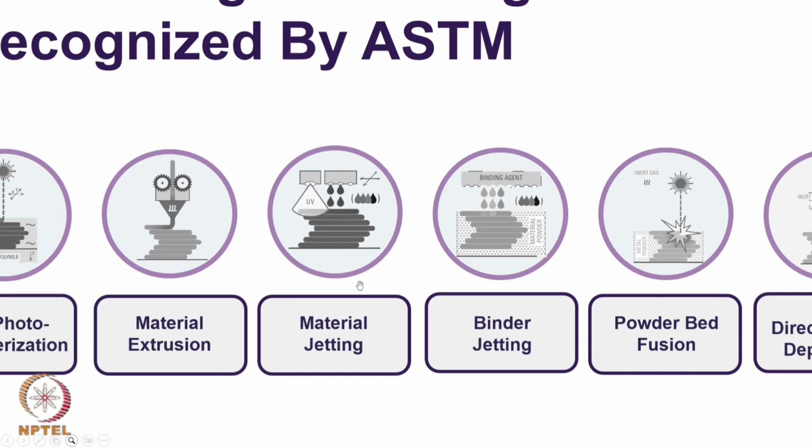Over here, what will happen is, again the raw material will be in form of a liquid or resin, and this material is jetted out or in a way sprayed out and deposited only where it is required. But very important is that you have to immediately expose it to UV light, so that the solidification will happen and the shape is retained.